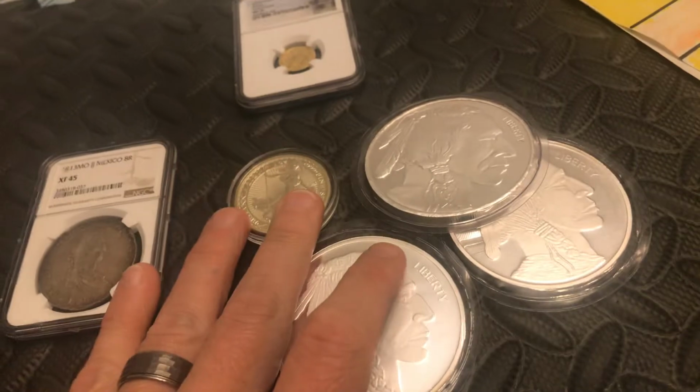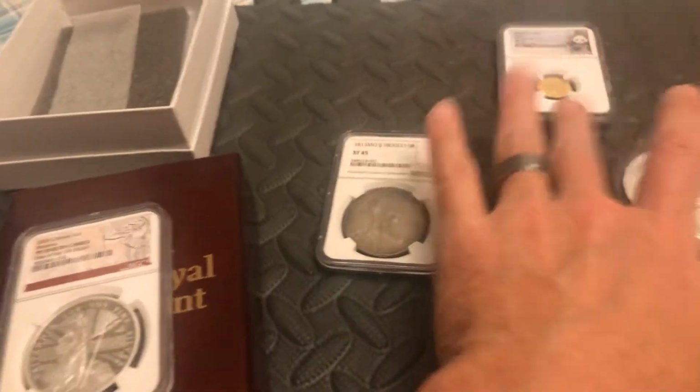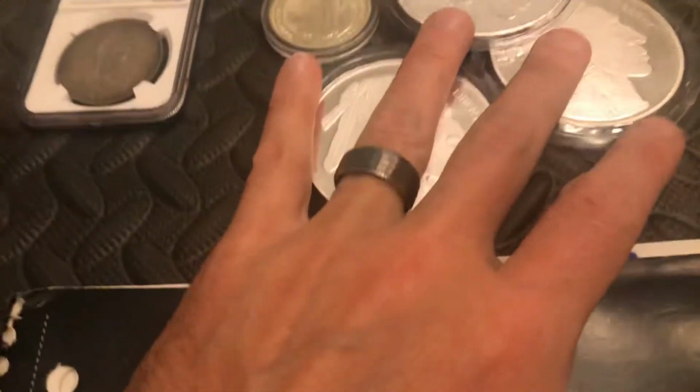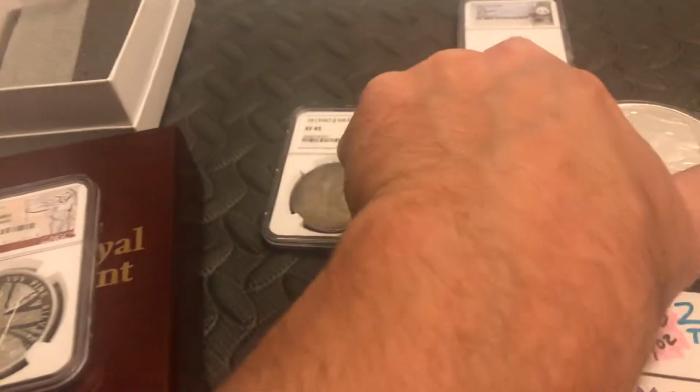I don't count this as numismatic. This is numismatic. This is numismatic. This is numismatic. That does not go to my stack for gold or silver. Just these 16 ounces do, which works well for me, which brings me to my numbers. So this, my numismatic coins, like I just said, I do not count 1, 2, and 3.